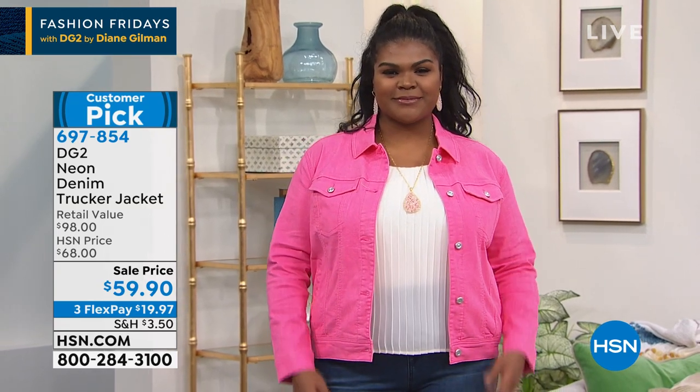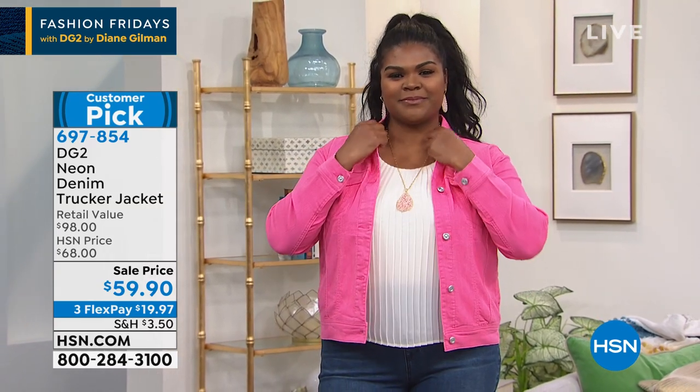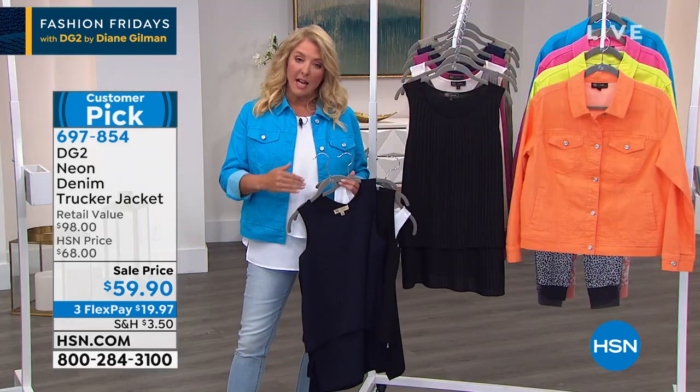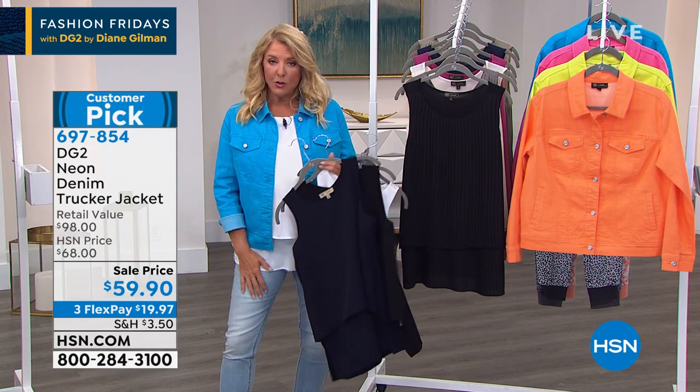And guys, I love it. It is on sale tonight. And please read the reviews. It's a customer pick. So plenty of 5 stars. Yep. People love this jacket and they love it at $68, not $59.90. So save a little money tonight. And of course we have 3 flex.